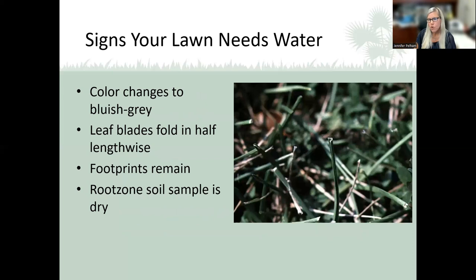So we can actually train our turf grass to require less water. And to do this, we want to encourage the turf grass to grow deep roots. When they have deep, extensive roots, they have more access to the water deeper down into the soil. So by watering only when our lawn needs water, we can increase the roots, because the roots are going to dig down looking for water when we allow our turf grass to go into slight drought. So we're not going to have our turf grass go completely into drought, but when it first shows signs of drought, that's when we're going to water.